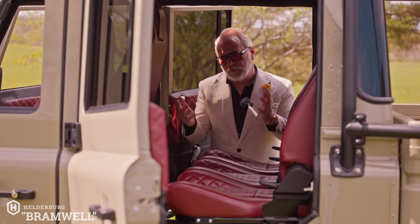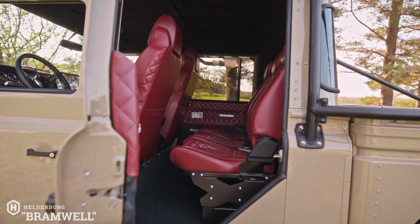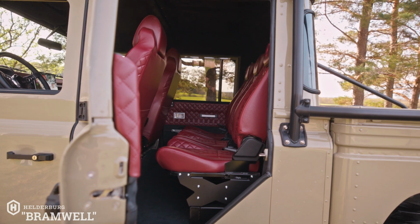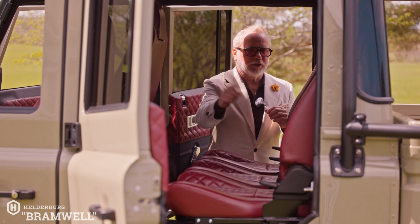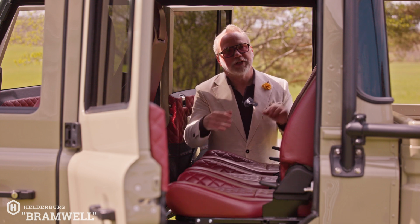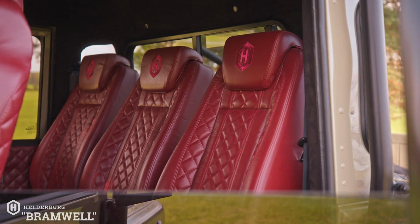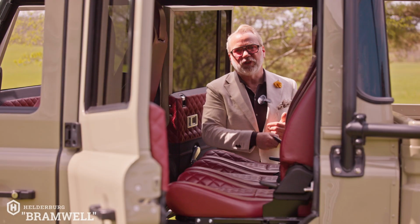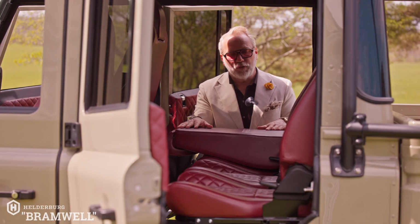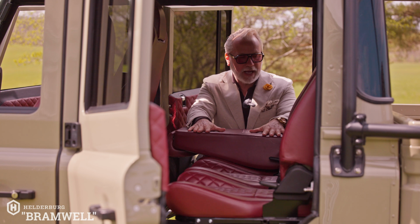So in the second row of a 130, it does give you a little more leg room, passenger-wise. But on this 130, normally what I do is I do 2 seats and a center console. But again, on this 130, I did 3 seats instead of 2 seats and a center console, just to give more room. The seats also do fold all the way forward, so it does give you a flat spot here.